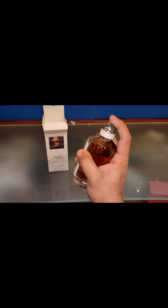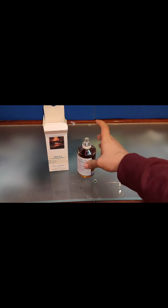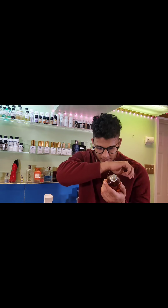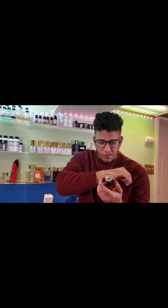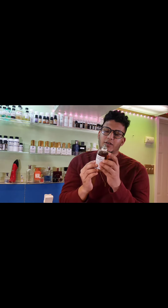Atomizer check. Let's test it on skin. This is one of those gourmand fragrances. It smells like marshmallows over burning firewood and chestnuts. It's a unisex fragrance.